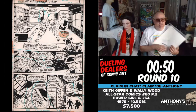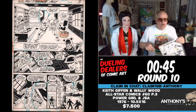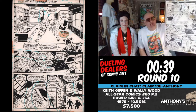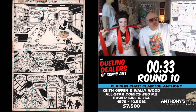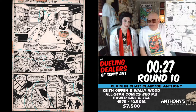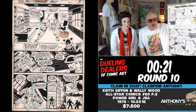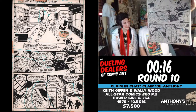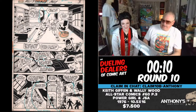A tough piece. If you're into the JSA and early Power Girl, her first appearance was 58, I believe. Now, look at this one with Power Girl with all the JSA there. It's got Starman, or is that Star Boy? Star Spangled Kid. Yeah, Star Spangled Kid. And Wildcat, Golden Age Flash, and Sharon on it. Look at that. Pretty Sharon as Power Girl.